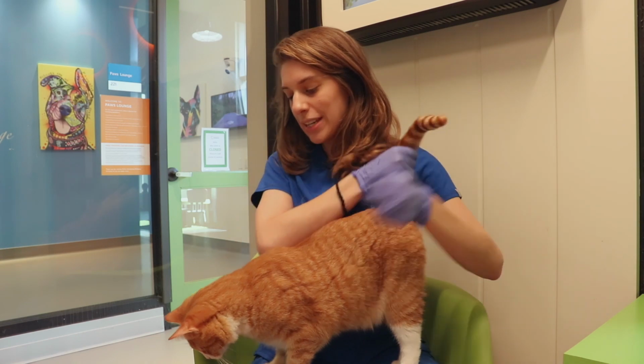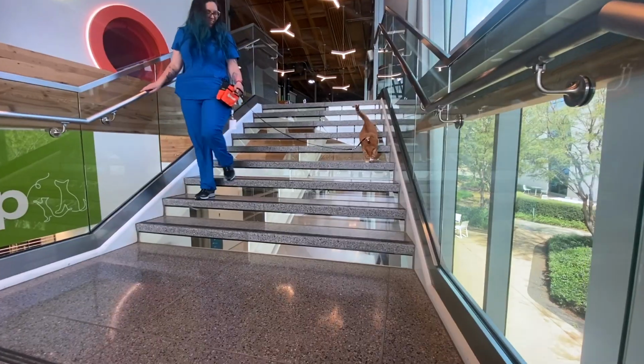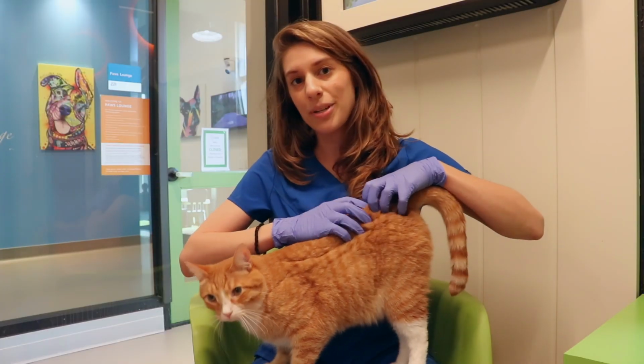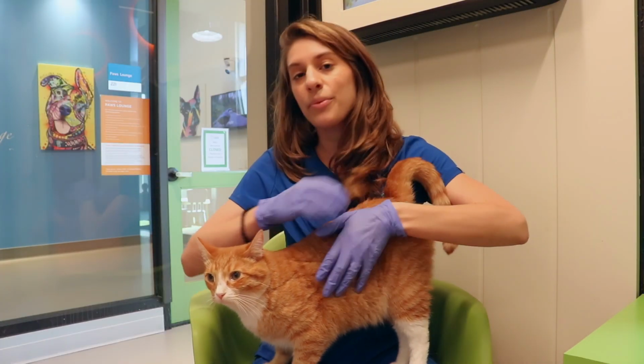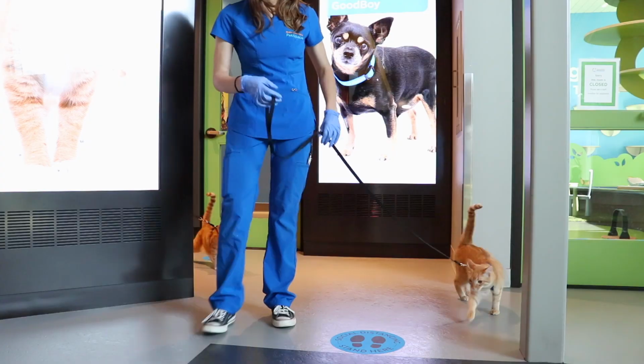And what that means is that they can be separated sometimes for short periods of time, like for vet visits. They typically prefer to be around each other. And when they're not around each other for longer periods of time, they actually don't have as good of a quality of life.